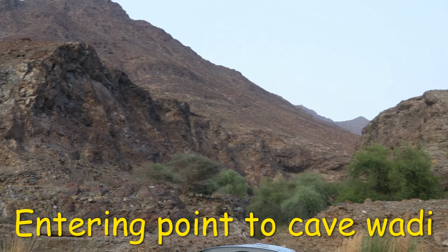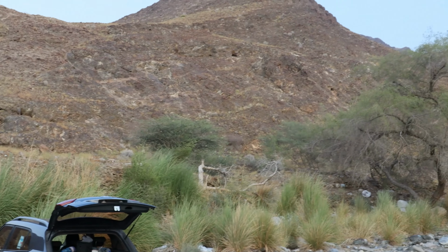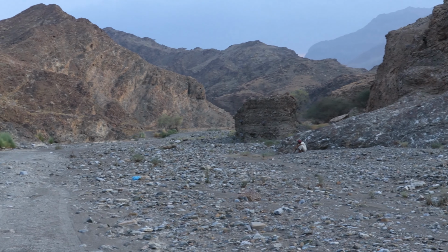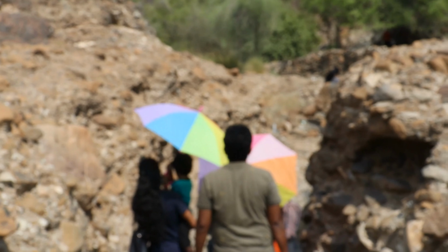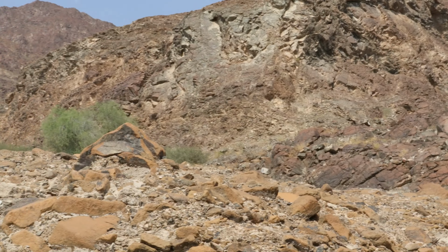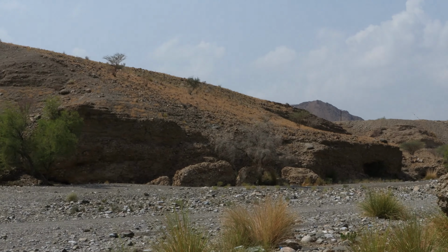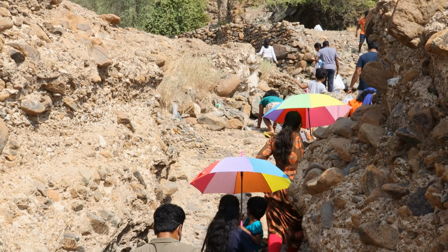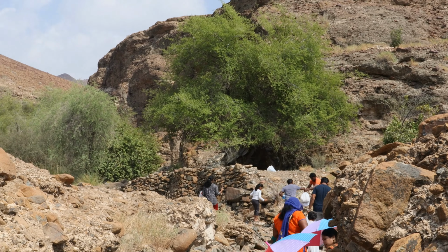A mountain, we have to go inside. You have to come inside and then park here. So we are going to wadi.